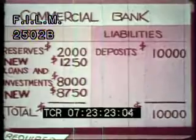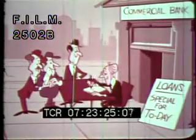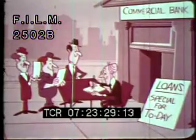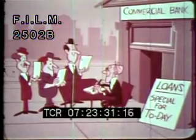These excess reserves would stimulate banks to expand their loans and create more deposit money, thus increasing the supply of money available to borrowers.